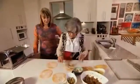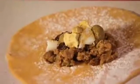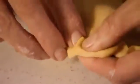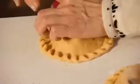To assemble the empanadas, Yvonne uses a spoon of the cooled meat filling, chopped stuffed olives, a few sultanas, pieces of hard-boiled egg, and finishing with a pinch of cumin. This is what we call the repulgue. In most of the countries in South America, especially Argentina, they make it like this. Ready.